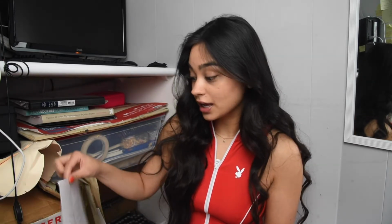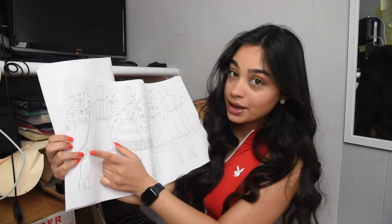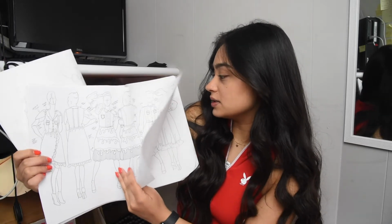During my first year, I did take fashion design. I no longer take it or took it. And we had to design loads of dresses. So this is the one I ended up making, but we had to design 15 different dresses. And my theme was ice cream. So it was a long process.